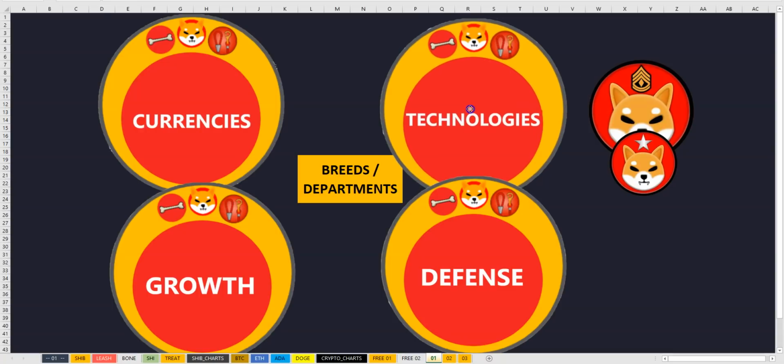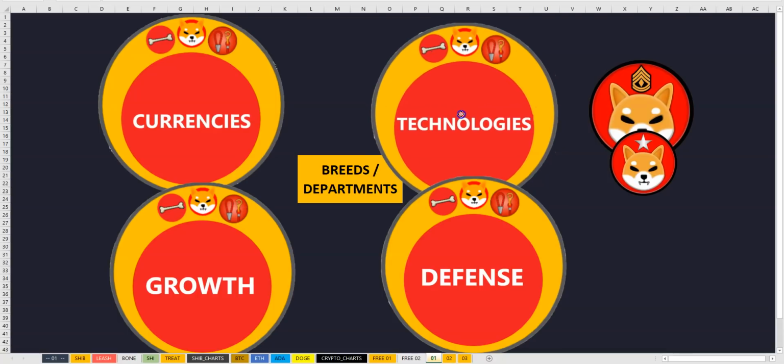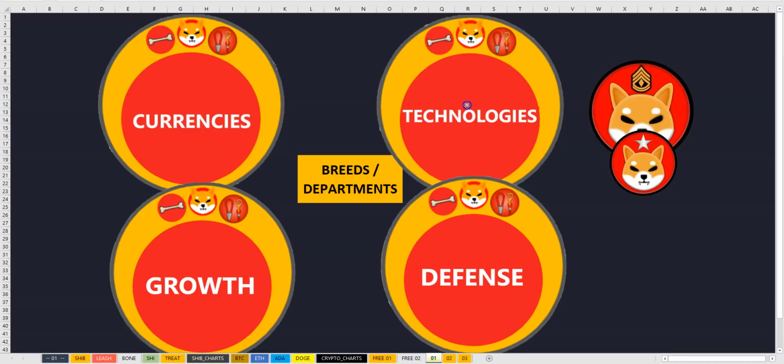And I think the OKR for this department, for example, for ShibaSwap, would be, as per the Wolf paper, to be the best decentralized ecosystem on the planet. And I think this will be measured by TVL. In ShibaSwap, we've got that TVL on the top left corner. They'll probably measure this, maybe by a certain percentage increase by the end of the year.